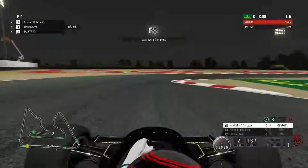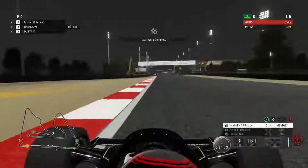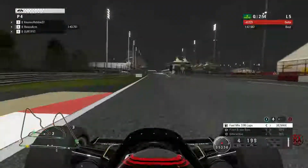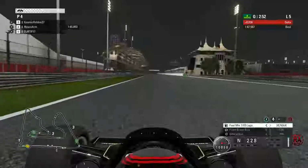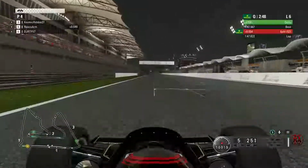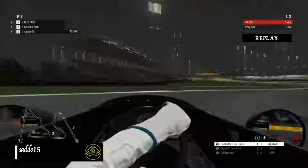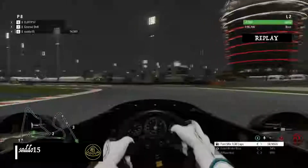But back to qualifying now, as we're on the final lap here. I was possibly going to improve here, but we're just going to narrowly miss out by 4, 5 100ths of a second in the end. Yeah, it's a little bit gutted there because it felt like a pretty good car, not going to lie.